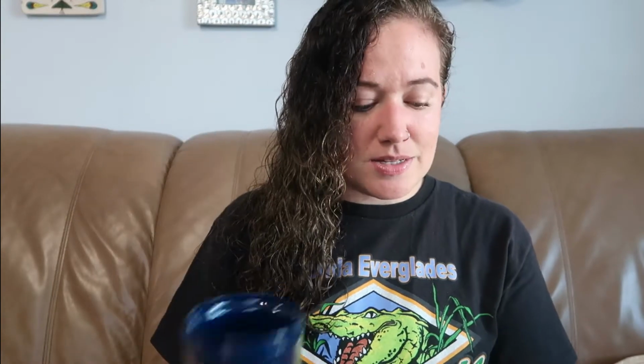Here is the Kate Spade logo. It is a little bit worn off, I assume, from being put in the dishwasher, but the inside is immaculate. I think it's 16 ounces if I didn't say that already, but I'll probably only get like 12 to 15 from this, so not the best purchase.